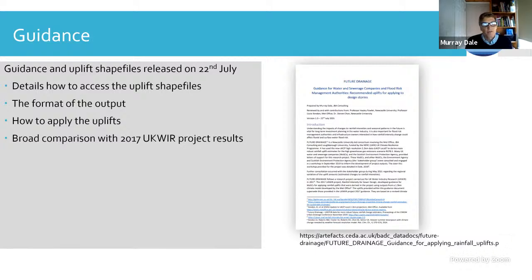The guidance and uplift shapefiles were released on the 22nd of July, and this is an image of a 6-page document that you can access via that web link on the screen there. This guidance was designed to be understandable to people who might be wanting to apply it, so it's written in relatively non-technical language, as non-technical as you can get in this area, because obviously there are some technicalities to consider.